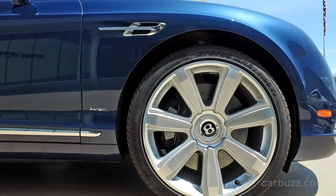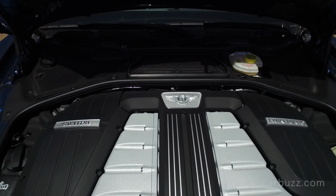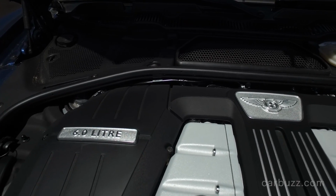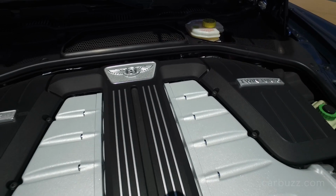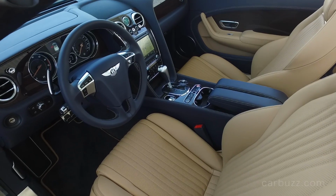And all Continental GTs, you can get it as a coupe as well. They're all 2+2, meaning two in the front, two in the back. And a GT is basically a grand touring vehicle. It is meant for long road trips or even daily driving around town. Above all, you drive in style.